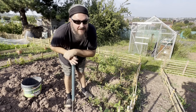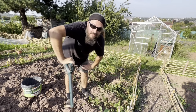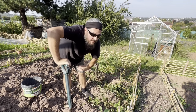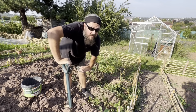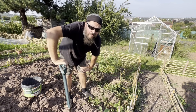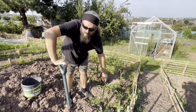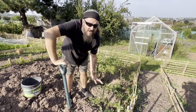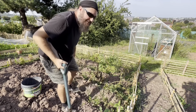What I'm doing today is digging up the last of the potatoes. They are Valor, and there's 11 plants left. I'm going to start digging them up because I did a few yesterday and it looks like bugs have started to get into them. So I think the best thing to do is get them all out of the ground and store them. Once I've dug these up, I will be digging over the ground and then we're just going to cover it for the winter. So let's get cracking.